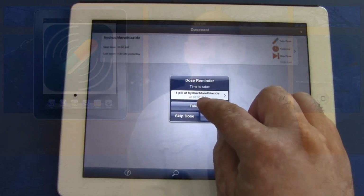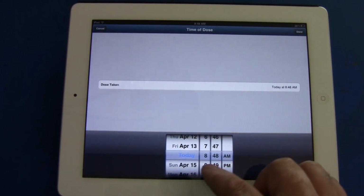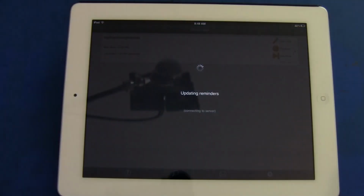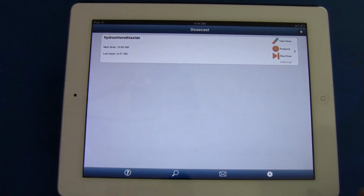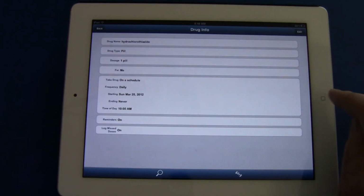So I can actually put in multiple pills. So I can say, yeah, I need to take a pill at 10 a.m. and at 6 p.m., so I want you to warn me at 10 a.m. and 6 p.m. So then, of course, if you turn on the push notifications, it will tell you at 10 o'clock, hey, it's time to take your hydrochlorothiazide. And it's like, okay, I've got to take it. Or I've already taken it, don't have to worry about it. And I can actually say, okay, I've already taken it, and I took it at this time.